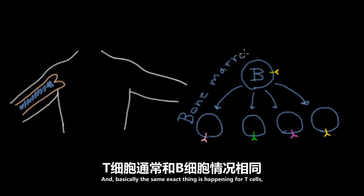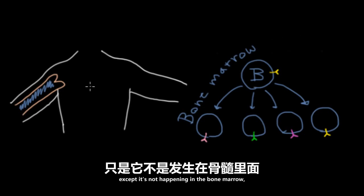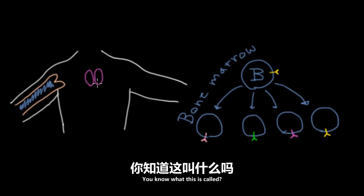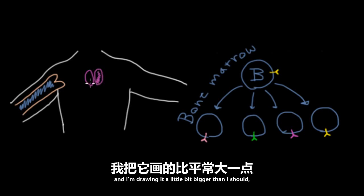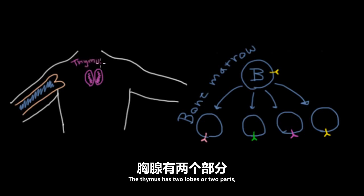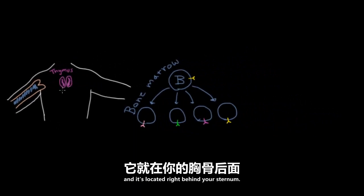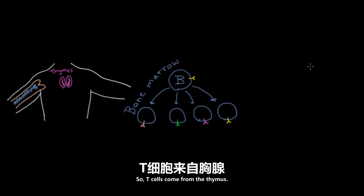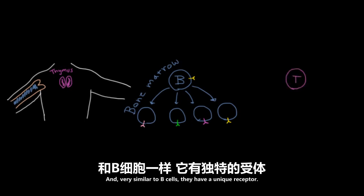And basically the same exact thing is happening for T cells, except it's not happening in the bone marrow. That's happening here. Do you know what this is called? This is called the thymus, and I'm drawing it a little bit bigger than I should maybe, but that way you can see it clearly. The thymus has two lobes, or two parts, and it's located right behind your sternum. So T cells come from the thymus, and very similar to B cells, they have a unique receptor.